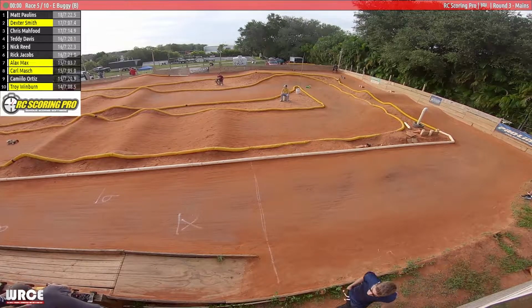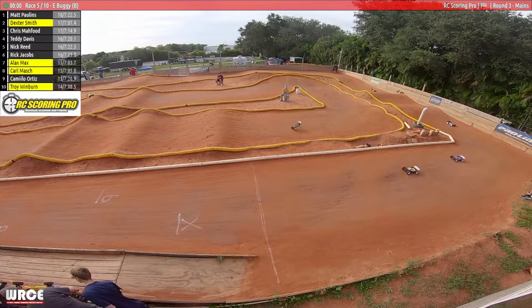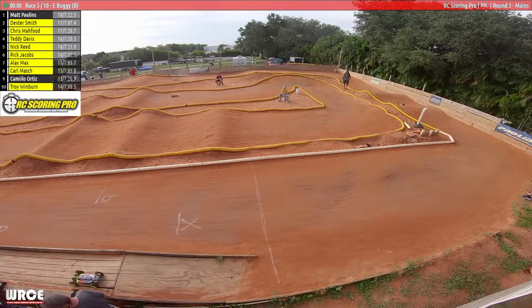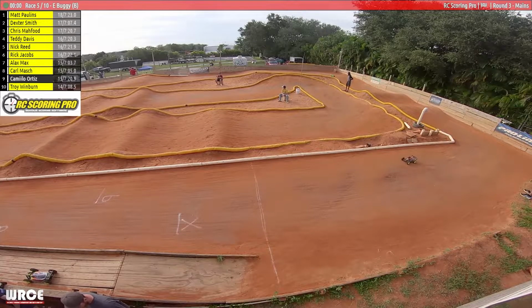And easy, guys. Easy, guys. Take it easy. There you go. And Matt's going to cross the line first. Waiting on Camilio to finish. One car. And that is the race.